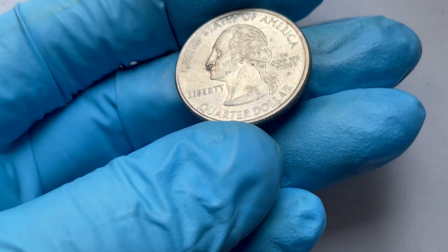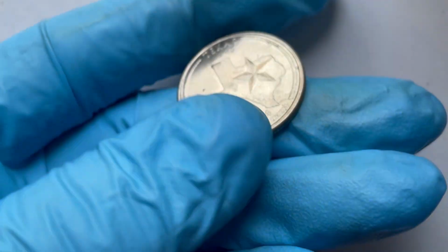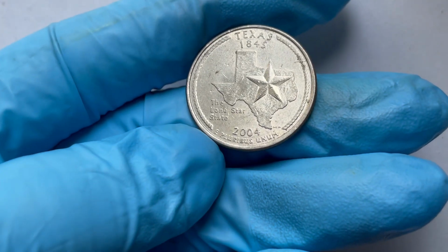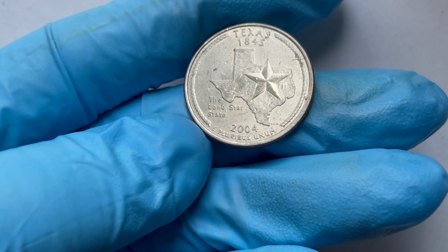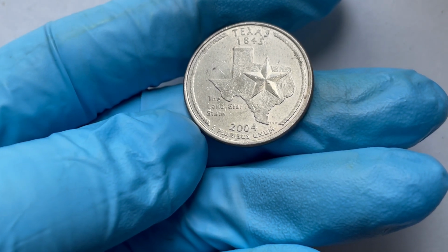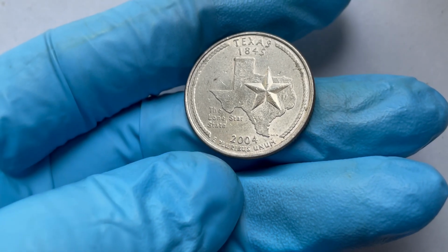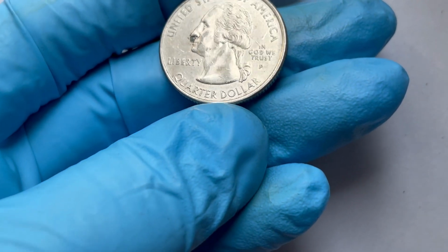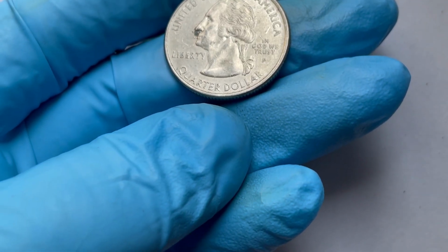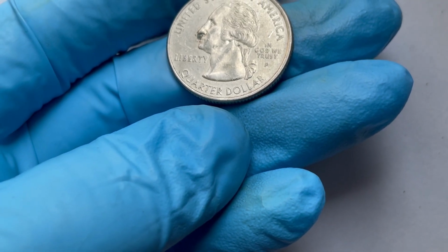Now, most of these quarters are worth exactly what you'd expect, a whopping 25 cents. But here's the twist. There's one specific variety of this coin that is so rare it's been valued at $4 million. Why? It's all about a rare minting error. The error involves a misaligned die strike, which gives the coin a double image effect on George Washington's face. Collectors absolutely lose their minds over these kinds of mistakes because, let's be honest, perfection is boring.